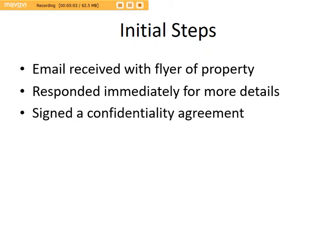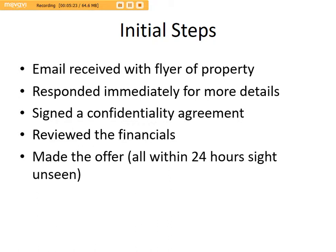And one of the things that they ask you to do in larger transactions like this is sign a confidentiality agreement for each potential opportunity. So I did all of that. I reviewed the financials very quickly then because they were very organized and they were able to provide all of this information very, very quickly the same day. And as a result, I made an offer all within a period of 24 hours.